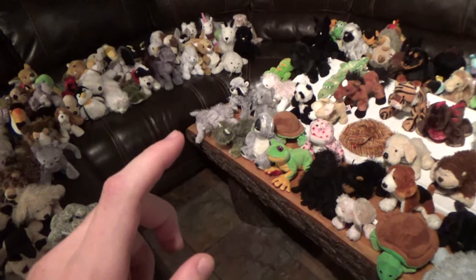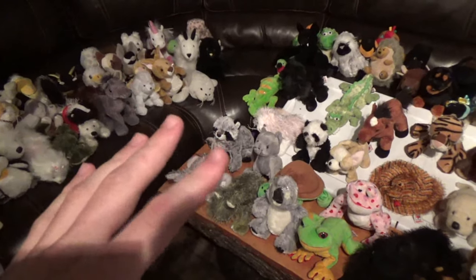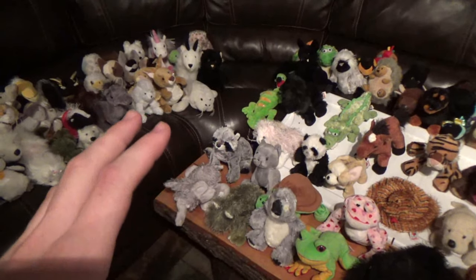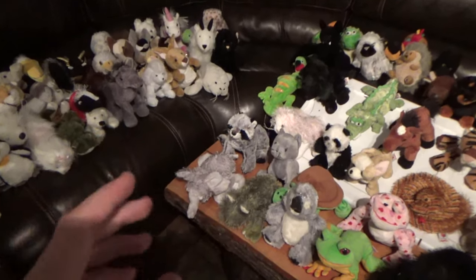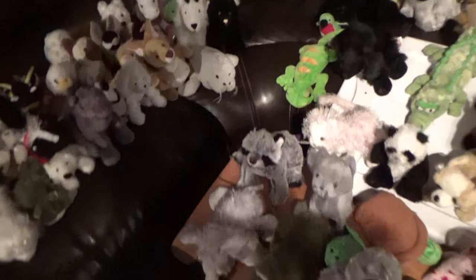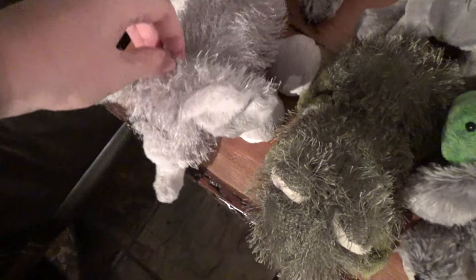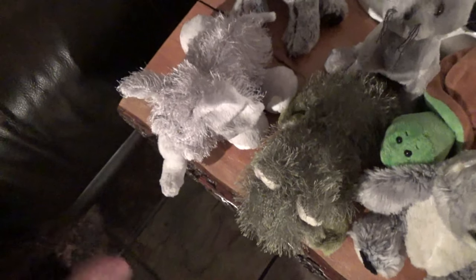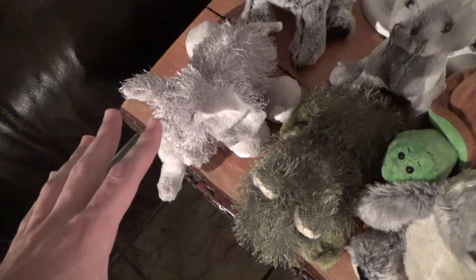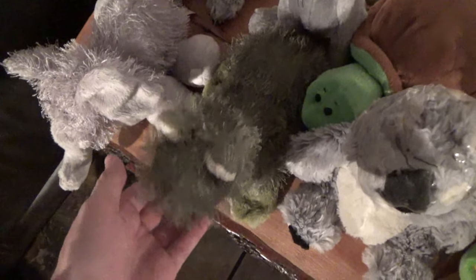Starting with my Webkinz, you'll notice that some of them have their plastic eyes missing. That's because the dogs chewed them up or whatever. So yeah, let's begin. My first ever Webkinz was Zack the Elephant. I got him all the way back when I was only 6 years old. It was October 2007, I remember it quite well. He's missing his eyes. We also got Frog, the frog.